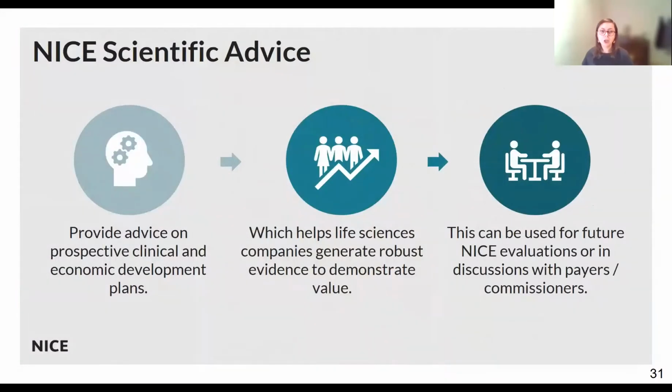Next slide, please. So if you are developing a technology that might at some point go through a NICE evaluation, so that could be a medical technology such as a device, diagnostic or digital health technology, or pharmaceutical, you might want to consider coming for scientific advice. What we can do is provide you with advice on your clinical and economic development plans. So we tend to advise life sciences companies ahead of their pivotal phase 3 studies about to what extent their study design and the evidence that they are anticipating to generate meets the value framework and the evidence standards that NICE tends to use in its evaluations. Ultimately, that is a key part within England for market access of technologies.